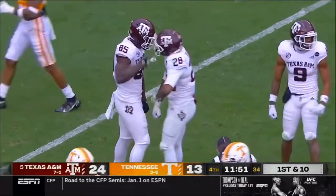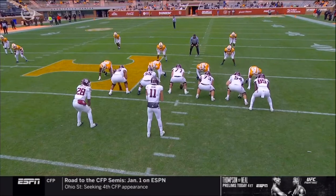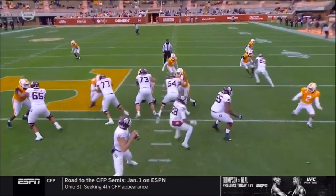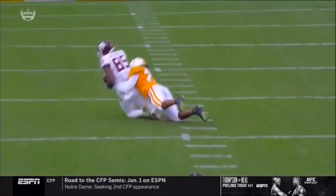Well, this is the matchup they want to get. Weidermeyer on a linebacker, Quavarius Crouch. And this is a mismatch. Crouch gets beat by the head fake inside. Weidermeyer goes up.